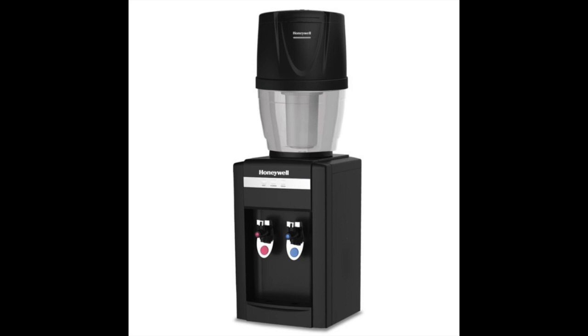Although many countertop water cooler dispensers have a small limit, this model can provide up to 2 liters of cold water and 5 liters of hot water at a time.